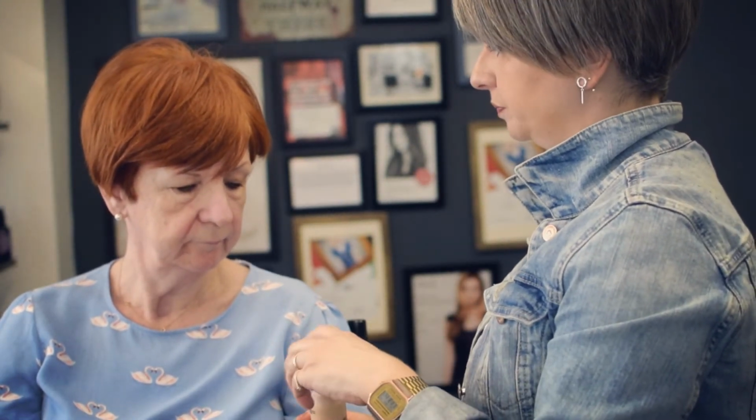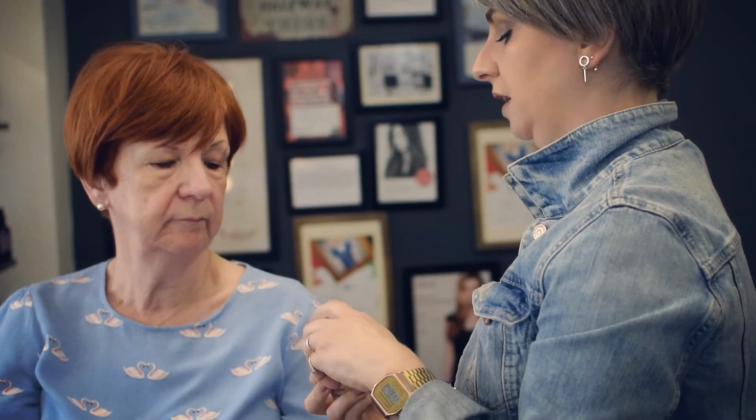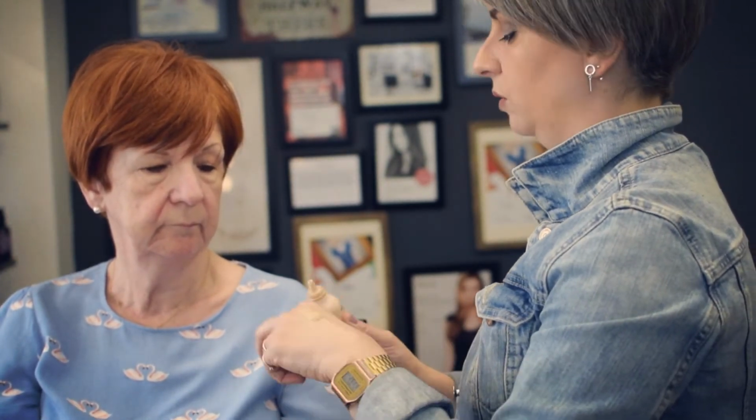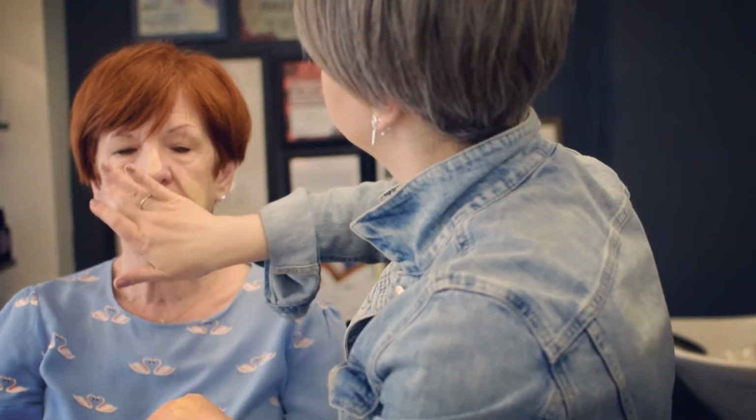But what else is good about this is it's buildable. So you can make it as sheer or as heavy as you like, and you just use that by layering it. So if you've got a particular rosacea day, you can be more heavy-handed. If you're having a normal day, then you just go lighter in. But the key to this is to layer it. Don't go full in, loads of foundation from the word go, okay?